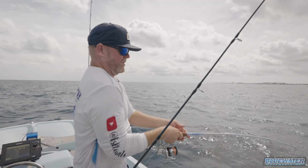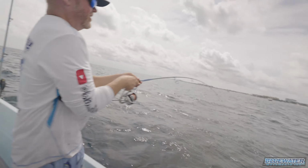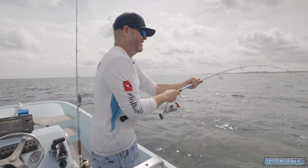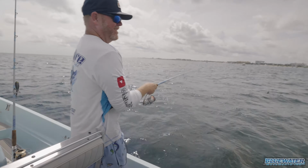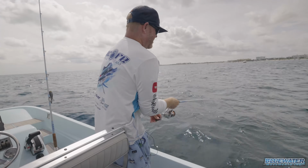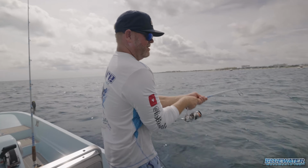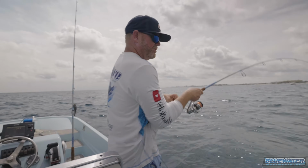Just fired another fresh ballyhoo down, and it didn't take long. This one seems like it might be a little better fish. It's on the surface swimming right now. What do we got going here? Lead's right here, unless it slid up the line, which it probably did. Hopefully that lead's not going to get eaten by a little mackerel or something.